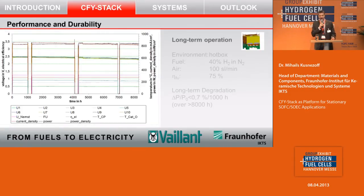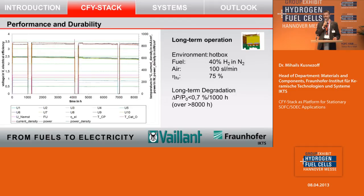One of the big issues of SOFC technology is long-term degradation. And long-term degradation is discussed in various symposia and in many workshops, and it is known that for stationary applications you should achieve a degradation rate below 0.3% per 1,000 hours. At this time, we are running our stack for more than 8,000 hours with measured power degradation below 0.7%. And we know also the reasons for these values.